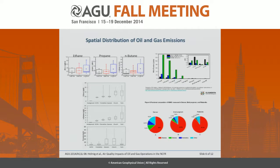So starting up here, these are levels for 3 alkane hydrocarbons: ethane, propane, and butane. And this is in the vicinity of the Boulder Atmospheric Observatory, going from the west towards the east-northeast. So this is West Erie, East Erie, and Longmont. You can see there's a tendency of higher levels seen moving from the west to the east.